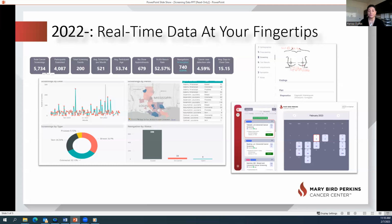As we continue to evolve and grow, we recognize that data will be a driving factor in how we are able to adequately reach the community that we serve. And utilizing this cloud-based data system, we hope to be able to reach more people that are in need of our life-saving cancer screening services.